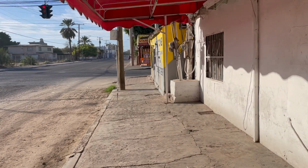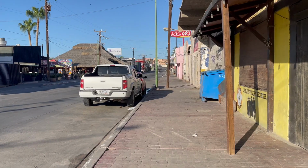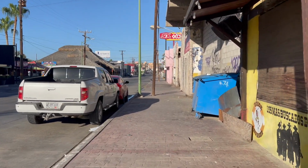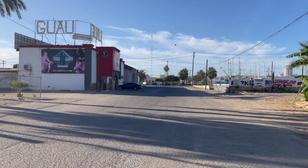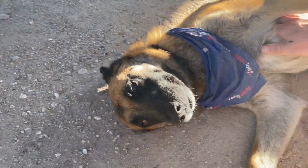Puerto Peñasco is a wild little border town, with loud music and clubs full of American and Mexican tourists that seem hell-bent on having their way with the town and its offerings. But for us, it was something more of a purgatory, hot and dirty, a place we couldn't wait to escape.